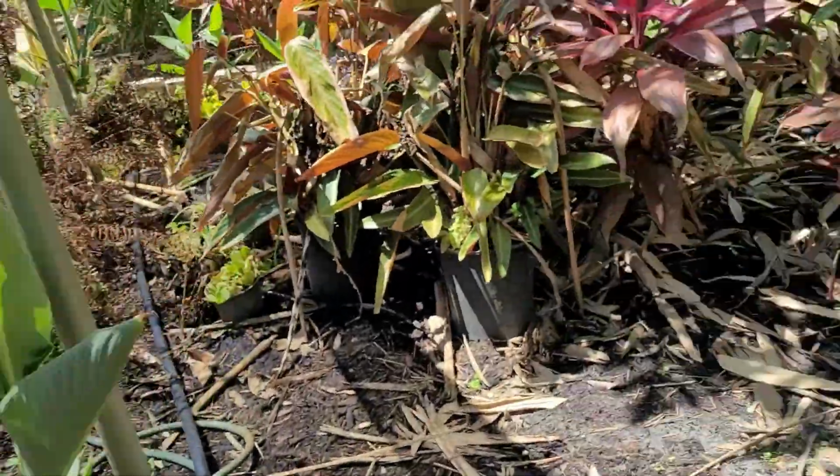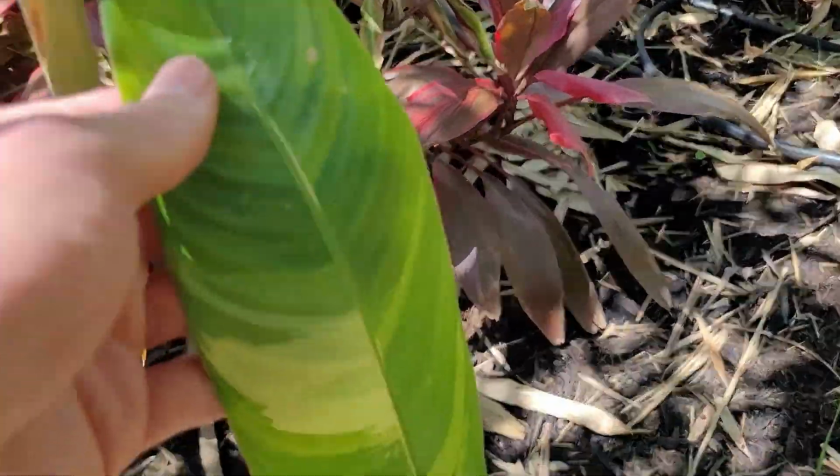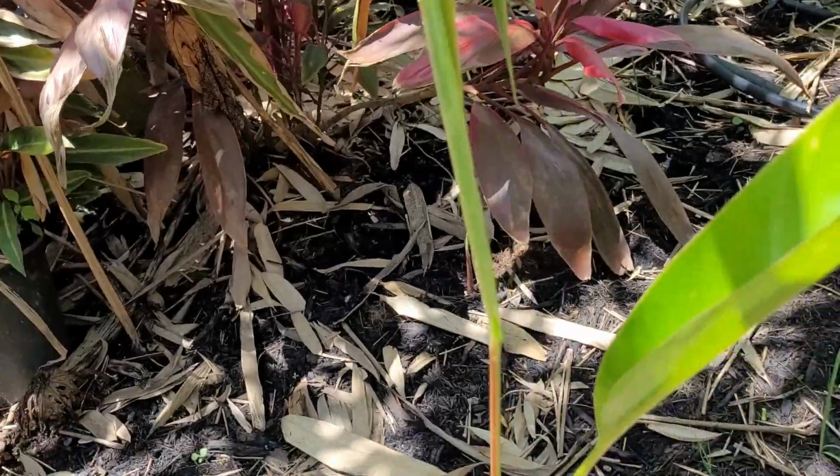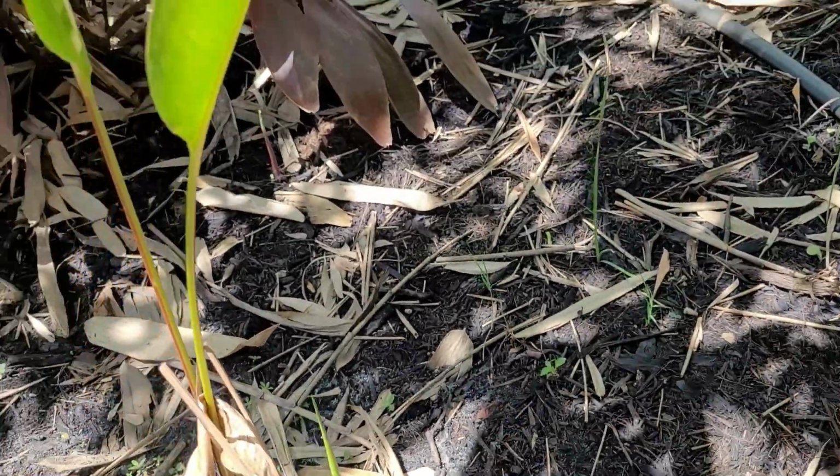Cannas. Our variegated Heliconia over here. Can't really see because it's so bright, but he's got a new shoot coming out, doing great.